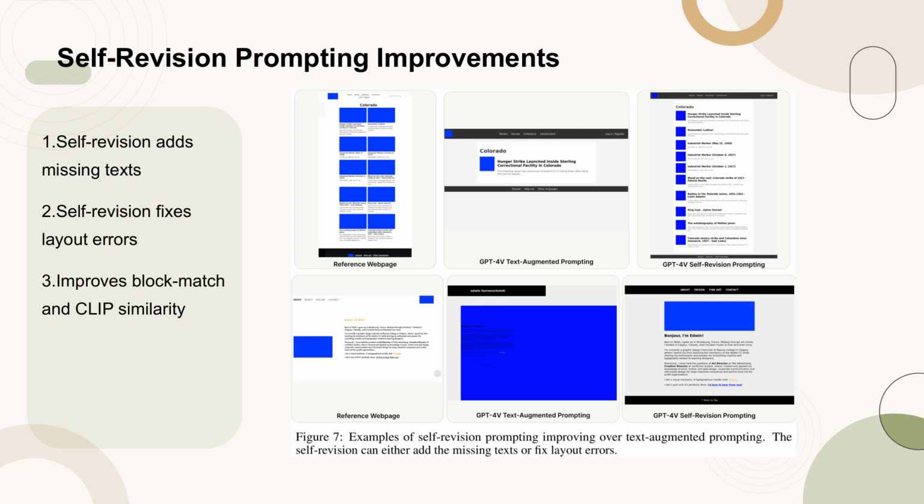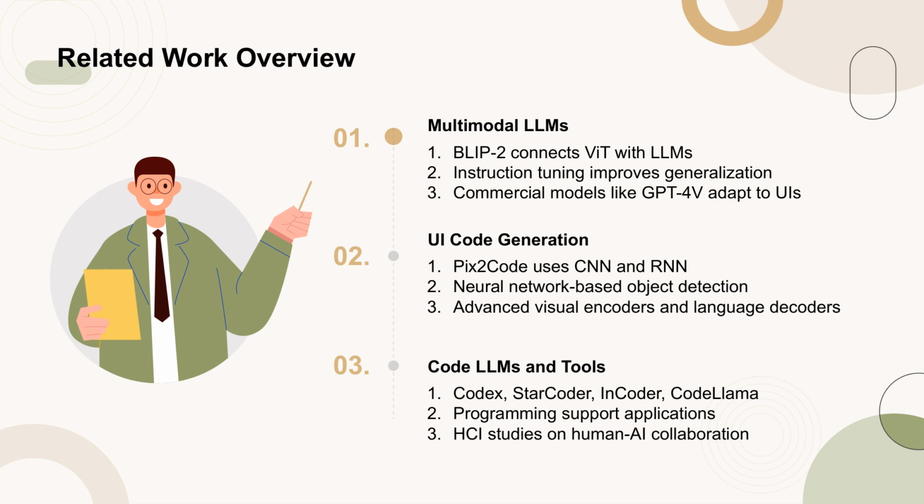In the realm of multimodal large language models, LLMs, BLIP-2 serves as a notable example by integrating Vision Transformer, ViT, with large language models through Q-Former. Instruction tuning, as seen in models like LLaVA and InstructBLIP, enhances the model's ability to generalize to unseen tasks. Commercial models such as GPT-4v have shown promising results in adapting to various vision language tasks, including UI interactions.